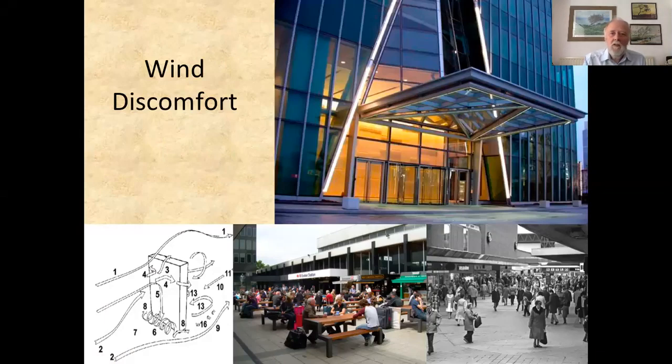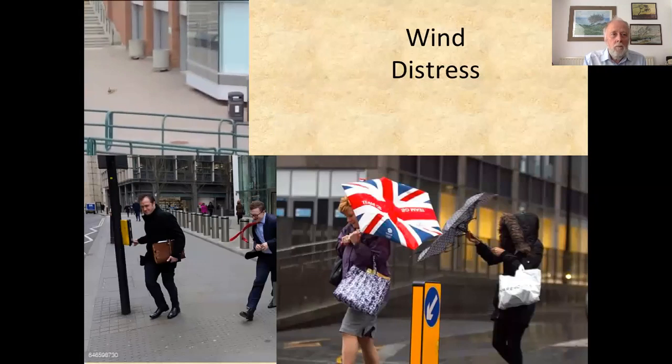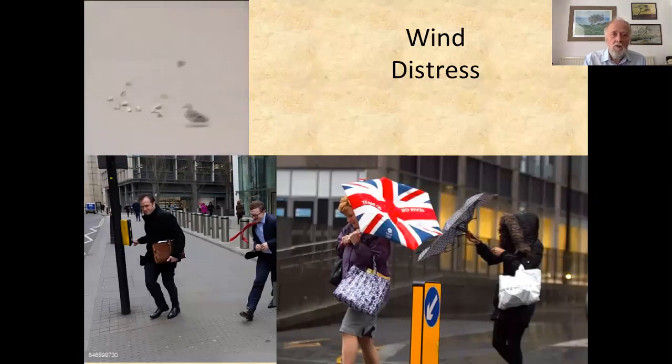And very often these days on many buildings you'll see canopies such as the one shown here to try to improve the pedestrian environment. As the wind speeds become stronger, however, it can change from being a comfort issue to being a safety issue, where people can be blown around quite dangerously.